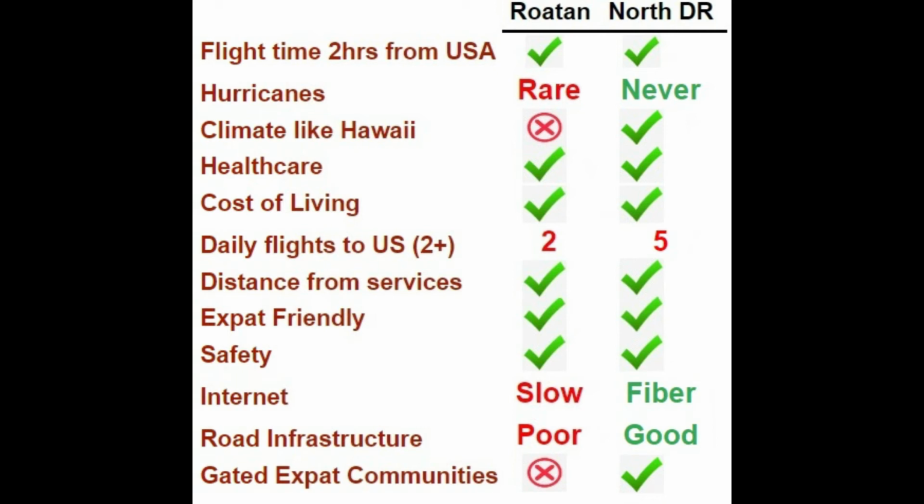The cost of living is pretty much the same, except here in the Dominican, we do get a lot more local produce because it's the second largest island in the Caribbean. Daily flights to the U.S., there are 5 out of the North Coast and 2 out of Roatan. Distances from services like grocery stores, pretty much the same. Expat friendly, both are the same. Safety, both are very safe places.